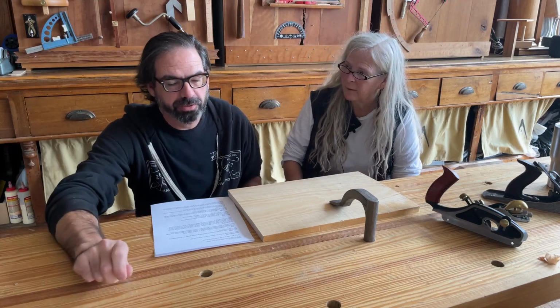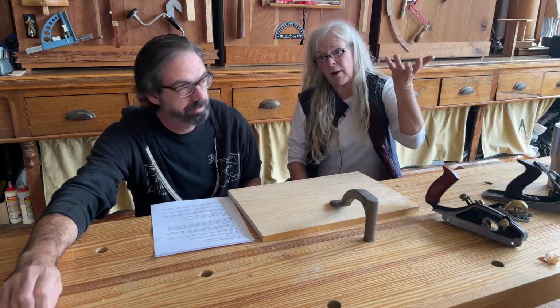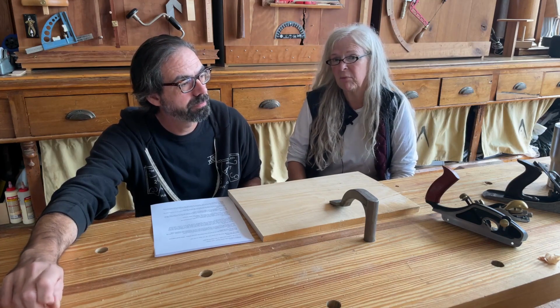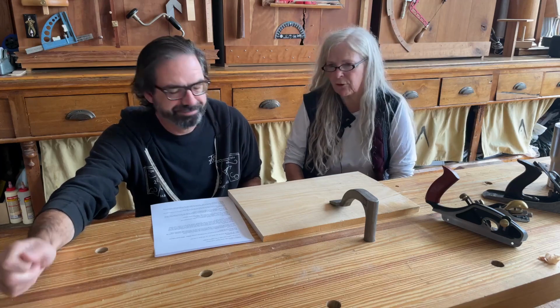Was the mobile base part of the original design? No. It's just to lift it up higher and to provide a little bit more storage space and make it more comfortable to work out of, I think. Inside of a workshop, sure.